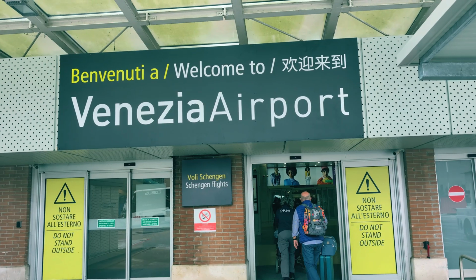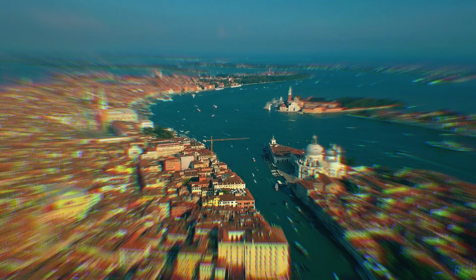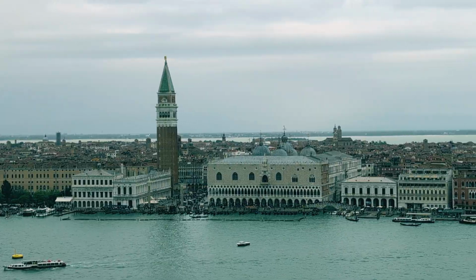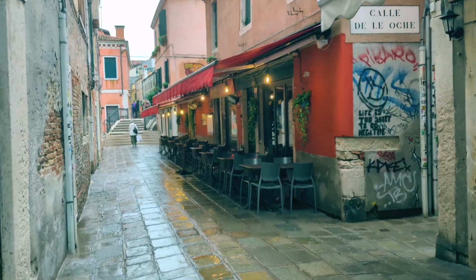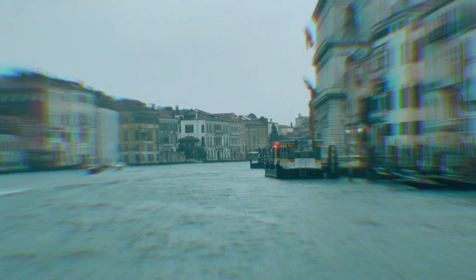From Zurich, we flew into Venice on Swiss Air, a short, scenic flight. We spent 2 full days soaking in the charm of Venice. From gondola rides to exploring quiet alleyways, the city felt like something straight out of a storybook.